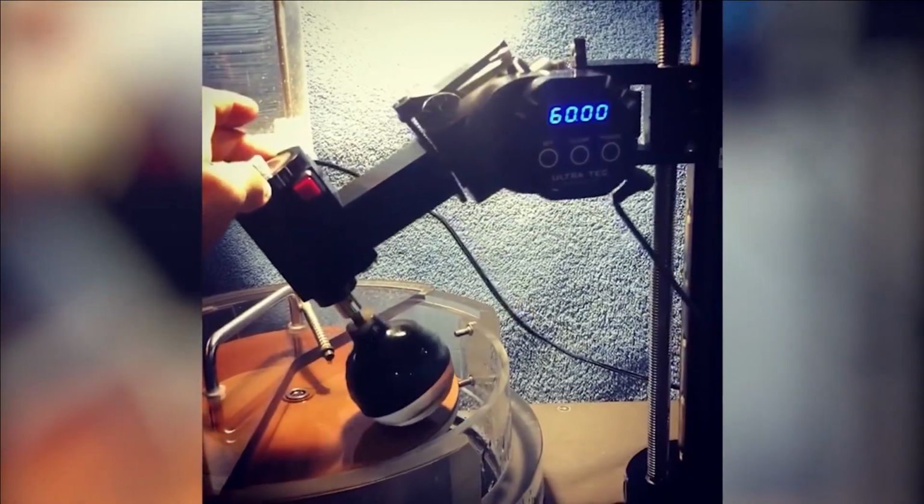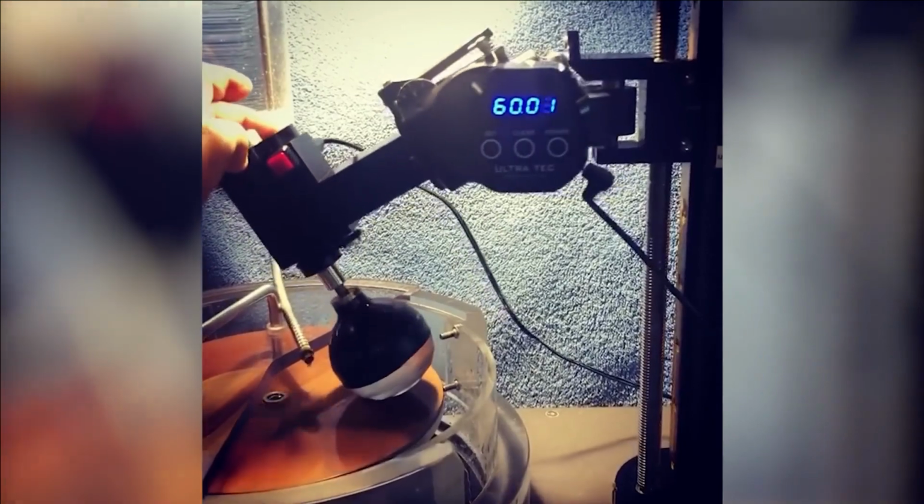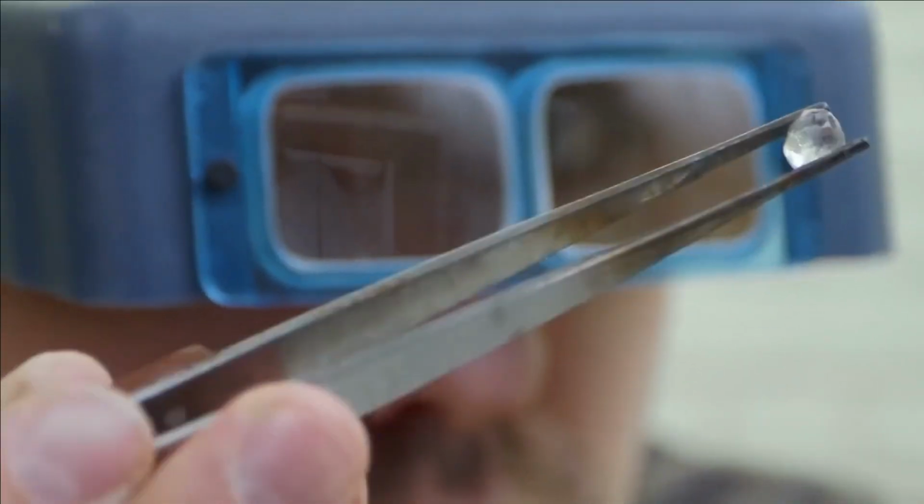However, what makes the V5 stand out is that it comes with an Ultratech Fantasy machine attachment that is nearly as expensive as the machine itself.